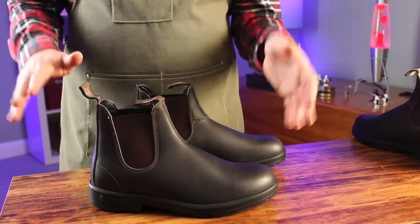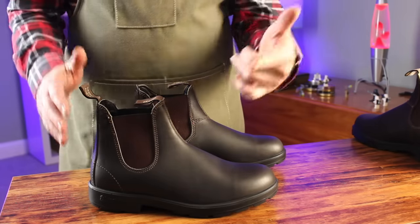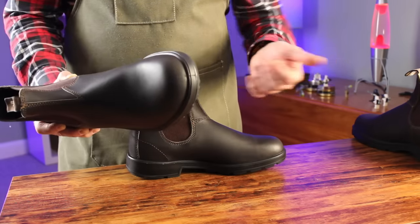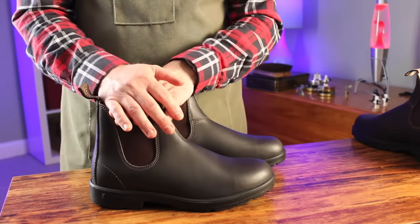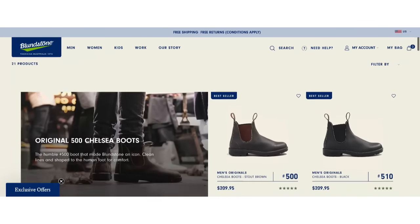In terms of price, the 500s are less consistent than the 550s. If you keep your eye out and you're patient, you can grab them on sale during spring clearance for around $160 versus probably $185 for the 550s. Some sizes and colorways might even dip below into the $130, say, if you're looking for a specific size or a unique color. Late in the fall, you're probably going to spot them around $209 or above.